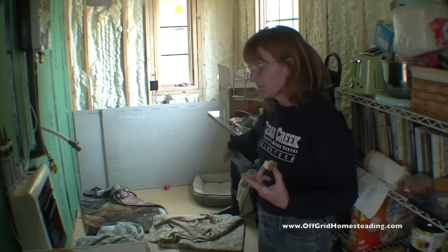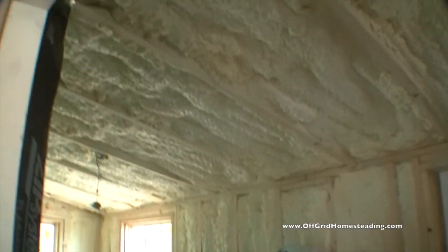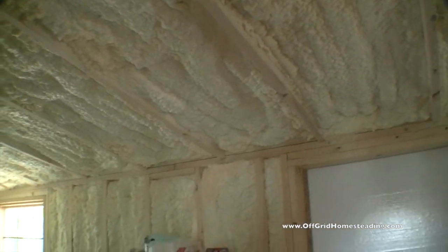Right there. But our windows turned out awesome in here. They came on Friday and sprayed the foam for us and put a good coating of the closed cell underneath. So this has stayed relatively toasty.